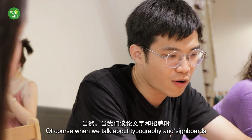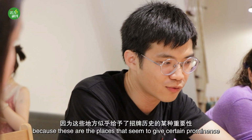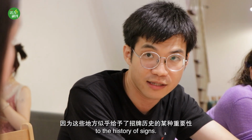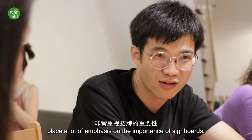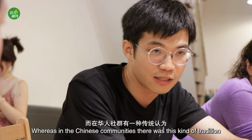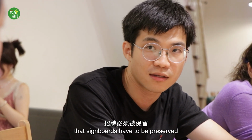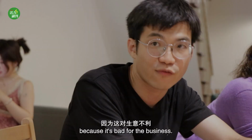Well, of course, when we talk about typography and signboards, we have to go to these places because these are the places that seem to give certain prominence to the history of signs. That is largely also because Chinese communities place a lot of emphasis on the importance of signboards. In the Chinese communities, there was this kind of tradition that signboards have to be preserved or you cannot take them down because it's taboo. It's bad for the business.